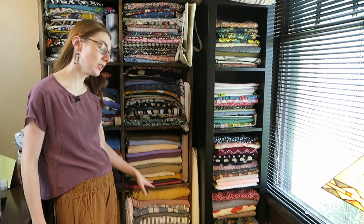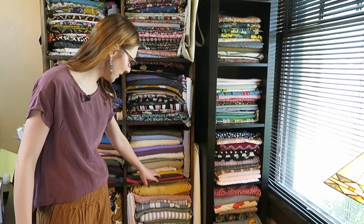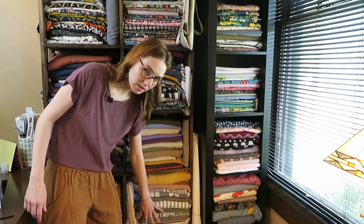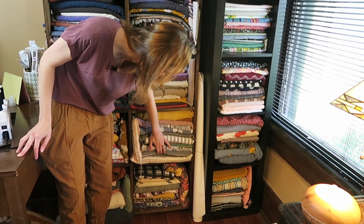These are linens mostly, or linen blends. Some of them I just have a small amount and some of them I have a lot left. So those are all linens. And then I have some more linens here, but these are the printed linens or the striped linens or things like that. They're all beautiful.